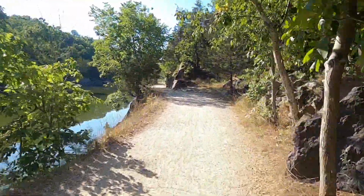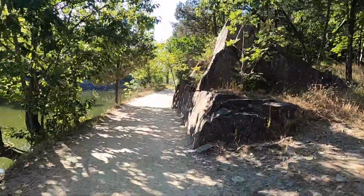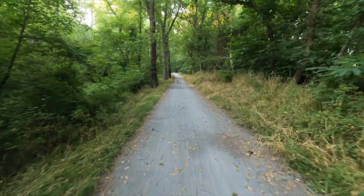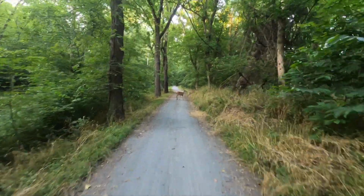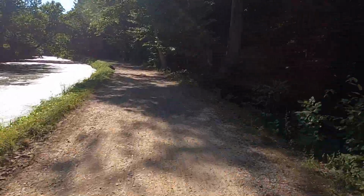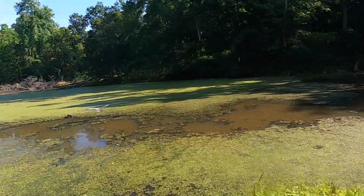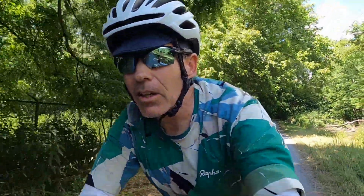Going through this section, you'd be hard-pressed to believe you're only about 10 miles from Washington, D.C. Good morning. It's interesting seeing this morning. Last year it was all raining and just kind of dark.